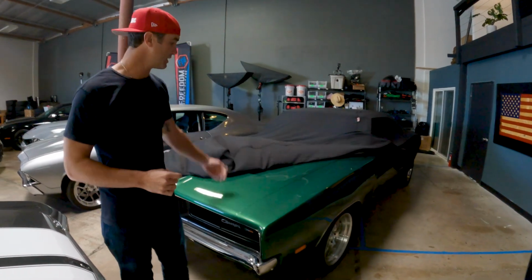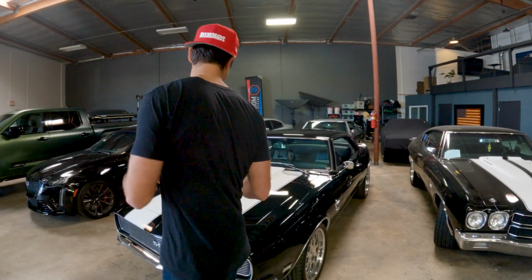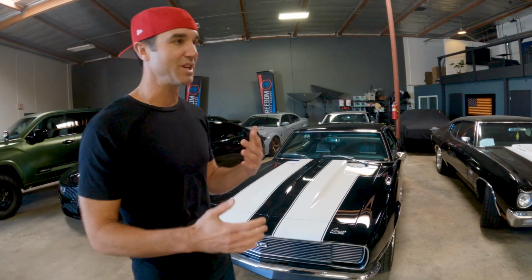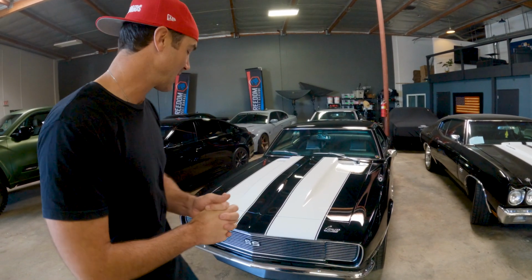So Gentleman's Green is here and it's for sale. But what arrived today is this 1968 Camaro. Underneath the hood of this is a Gen 5 GM crate motor. It's an LT4 and this thing's an absolute screamer. Check this out.